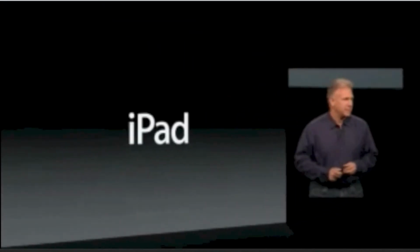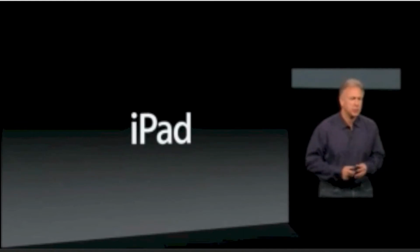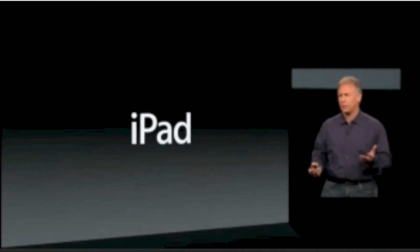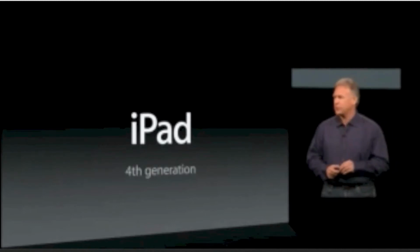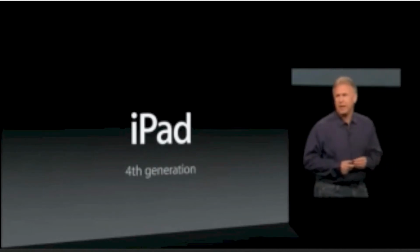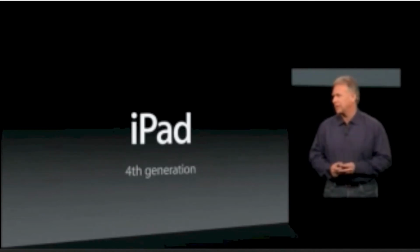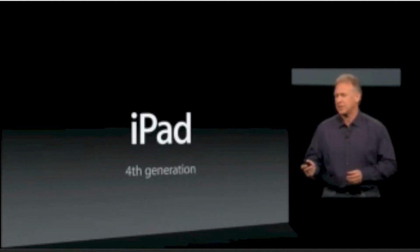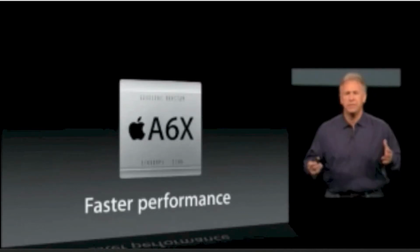Thank you. So just half a year ago, we introduced the third generation iPad with its Retina display, and it's remarkable. So that's why it's more incredible that we're sitting here today, just over half a year later, to talk about the fourth generation iPad. It's amazing the pace the team is at, the pedal to the metal engineering attitude. It's just so thrilling. And this fourth generation iPad, it is a powerhouse. So what's inside it? A new chip, the Apple A6X chip, delivering even faster performance.